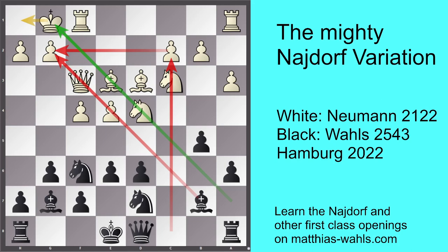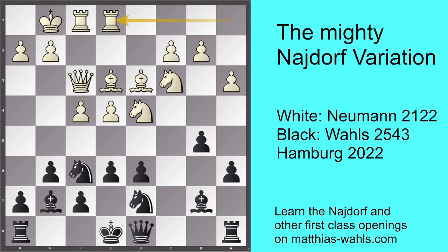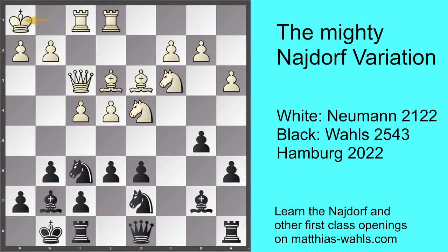Now my opponent played rook ae1. Maybe not the best move. I castle. Queen h3 happened now in order to unpin the e-pawn. Let's have a look at a different line. King h1, this is a move which is often played. I would have continued with rook c8 maybe.